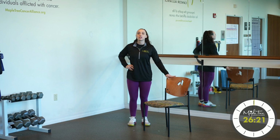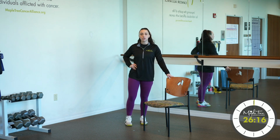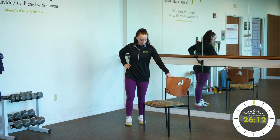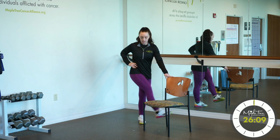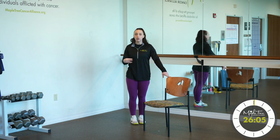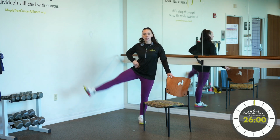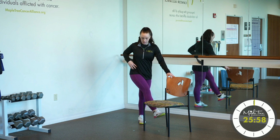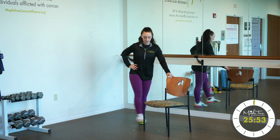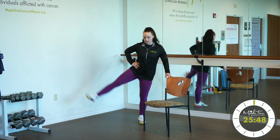And now we are going to go sideways. And so again, we're going to be holding on to that chair or the wall and keeping our knee facing forwards as we swing and cross in front of our body. And we're going to do a set of 10. And so I want you guys to try and stay as still as possible and have a nice tight core. All right. 1, 2, 3, 4, 5, 6, 7, 8, 9, and 10.